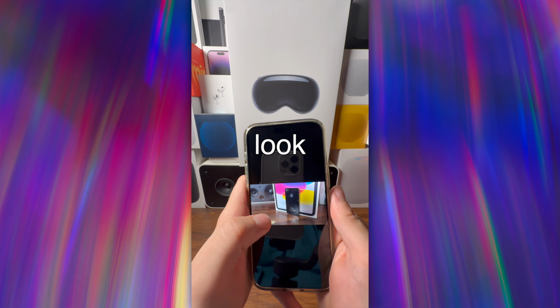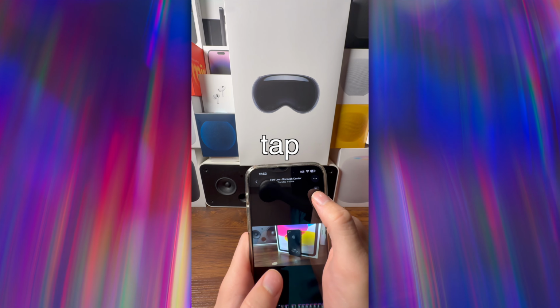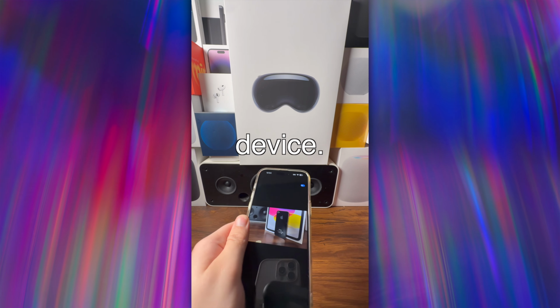Today we're going to be taking a look at the brand new spatial scenes feature in iOS 26. So if we go to any photo, you'll see this new spatial scenes button right here. If we tap that, our phone's going to analyze the image and give us a spatial scene. As you see, we now have a 3D effect to the photo when we tilt the device.